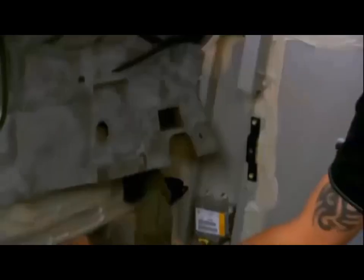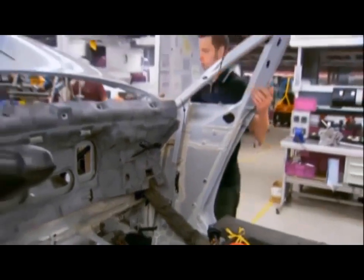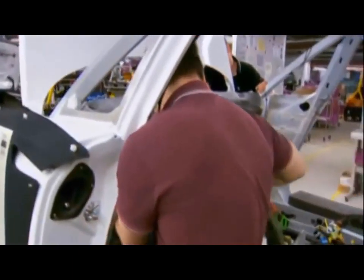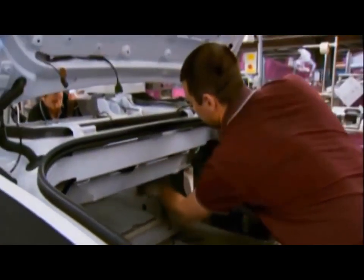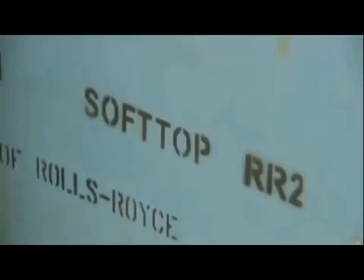Next, at Station 2, technicians snake the wiring harness through the chassis like a giant python. Over a mile of wiring inside the harness powers and controls all of the car's electronic components. They also install speakers for the professional quality 15-speaker Lexicon sound system.